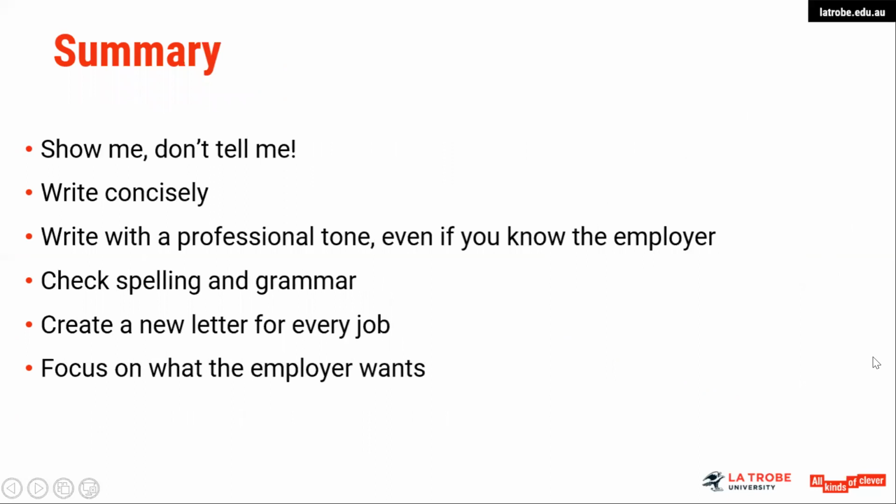So in summary, show me, don't tell me. Hugely important. So give me evidence. As I said, we're not here for your opinion. You might be a wonderful problem solver, but that's not going to cut it. You need to give me an example.